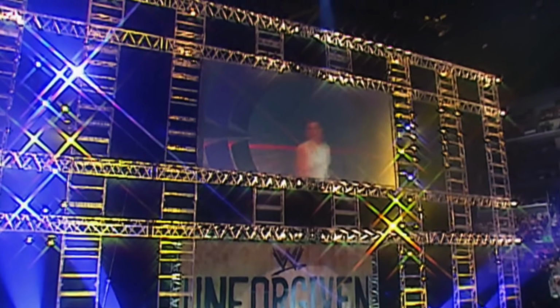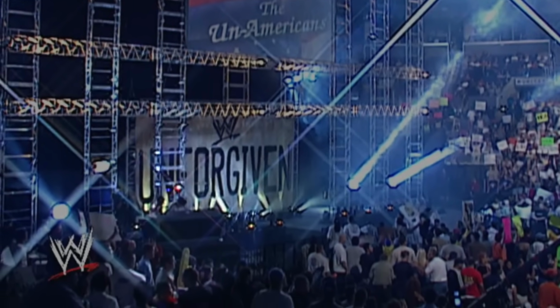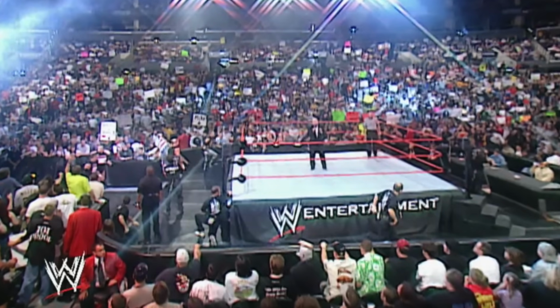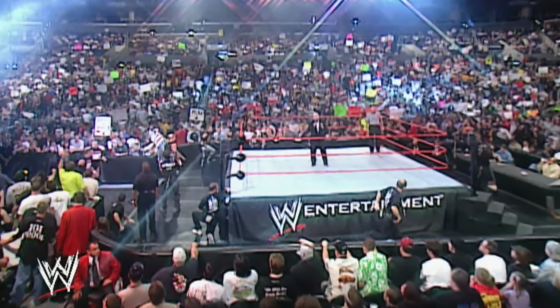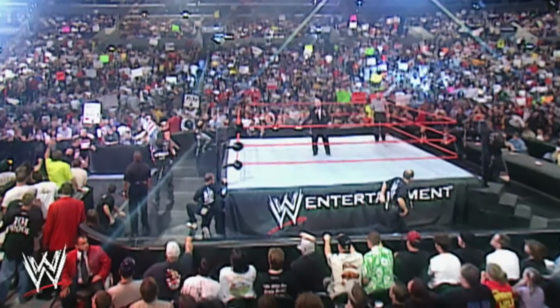Gone are the days of barely lit arenas. As you can clearly see here, things are getting brighter. We can also see that the Raw commentary table has been moved to the side of the entry area on a slightly elevated platform. They're really trying their hardest not to give us an Unforgiven branded apron, aren't they? Because it's now 2002 and we have not seen one yet.